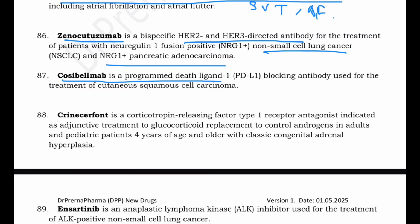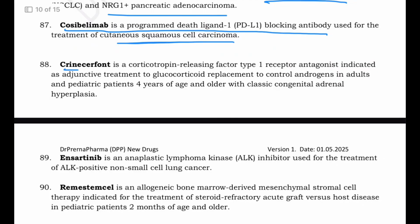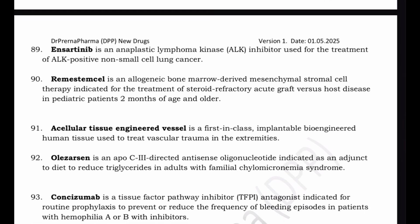Cosibelimab is a programmed death ligand blocking antibody used for treatment of squamous cell carcinoma. Crinecerfont is a corticotropin releasing factor type 1 receptor antagonist indicated as adjunctive treatment to glucocorticoid replacement to control androgens in patients with classic congenital adrenal hyperplasia.